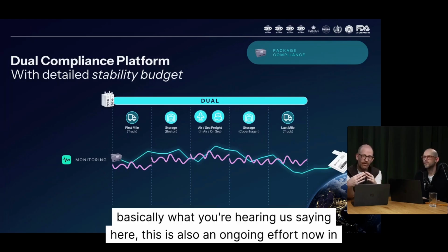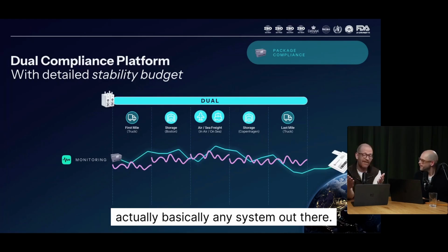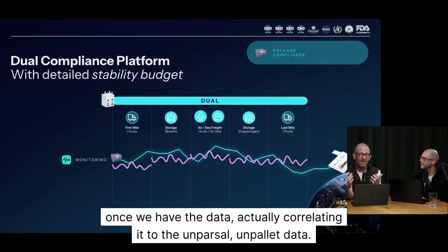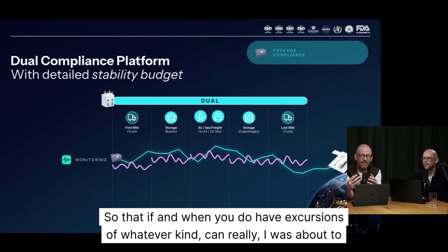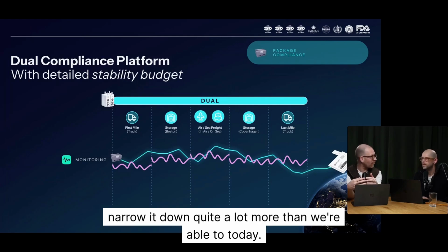That's right. So basically what you're hearing us say here is that this is also an ongoing effort in becoming an orchestration standard, not only based off our own Wi-Fi data loggers, but basically any system out there, stitching together what you've lined up as the purple line, Martin. And then the easy part, once we have the data, is correlating it to the on-parcel, on-pallet data. So that if and when you do have excursions of whatever kind, we can really, I was about to say triangulate it, we can't, because we're talking two factors, but we can narrow it down quite a lot more than we're able to today.